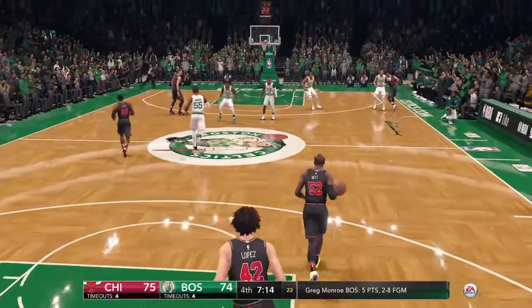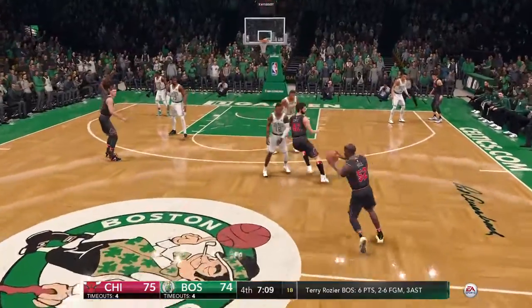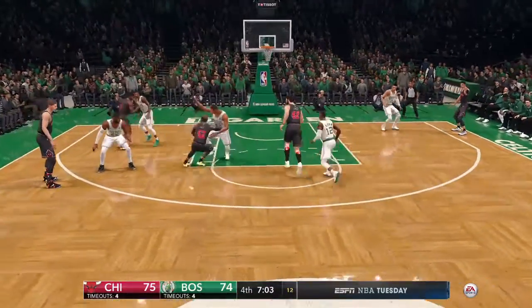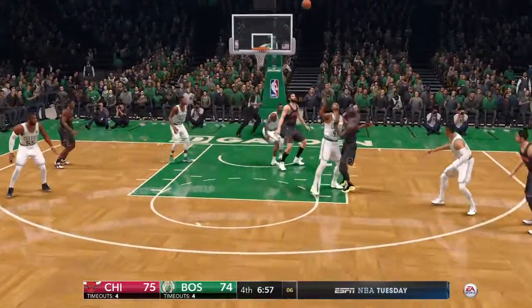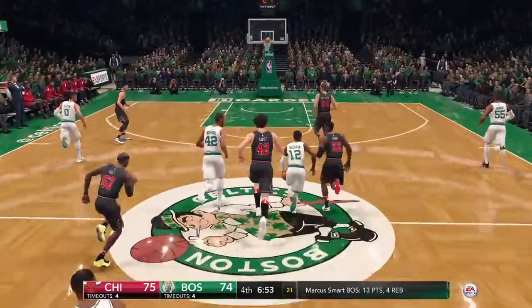Didn't close out. To Markkanen. Screen set nicely. To Markkanen. 9 left on the shot clock. Pretty pull-up open shot. And Marcus Smart with a rebound.